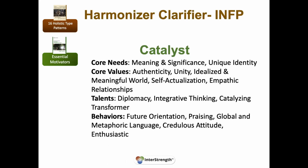They have core values of authenticity, to be authentic. And it's interesting, this unity at the same time, the unique individual identity is important for them. They have sort of an idealized and meaningful worldview. That's what they highly value. And they want to have self-actualization for themselves and for others. And empathic relationships. This is something that this Harmonizer Clarifier craves.